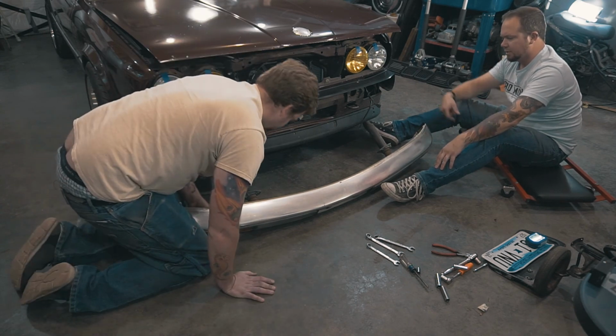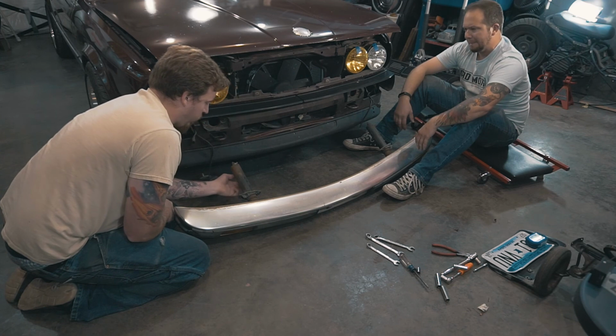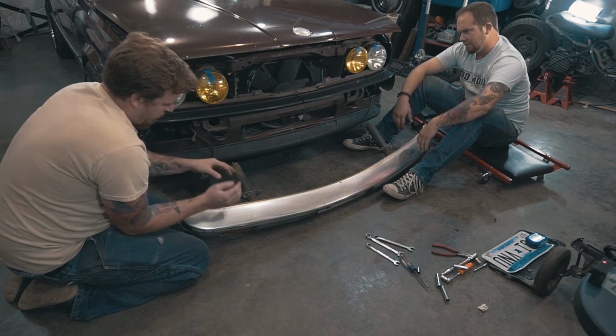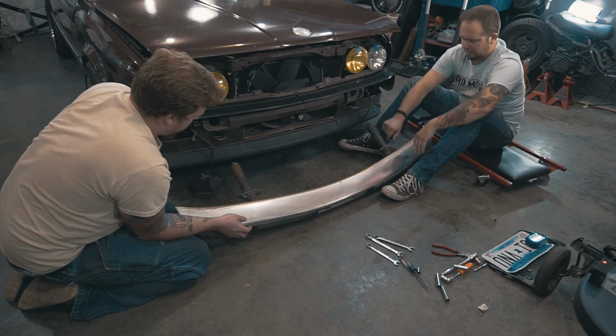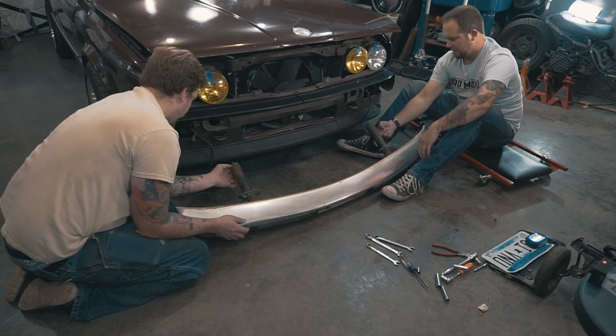Nice. So what do you do to drill these things out? We can just drill a hole in the bottom and then just compress it. Okay. Where is the best to drill holes? Is it on the back here? Yeah. Okay.